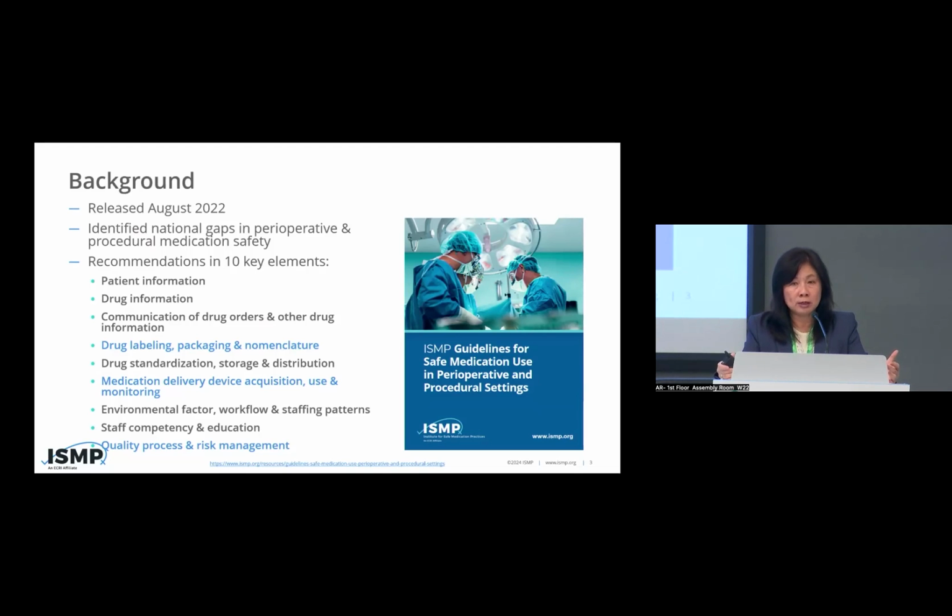Most importantly, we also included industry leaders, because we know that we can't solve our problems without industry collaboration. The focus of the summit was to explore the current barriers to adoption of known medication safety practices and identify future opportunities to limit risk and advance safety in this setting. From that, we drafted the ISMP guidelines for safe medication use in the perioperative and procedural settings. We have recommendations in 10 key elements, and what I'm going to discuss with you today is a few of these elements that are highlighted in blue.